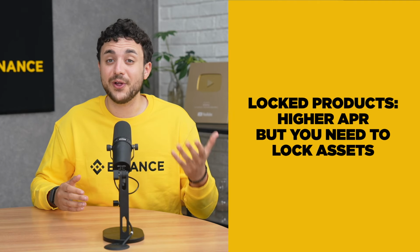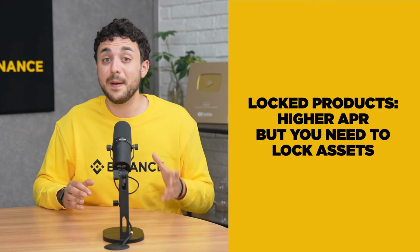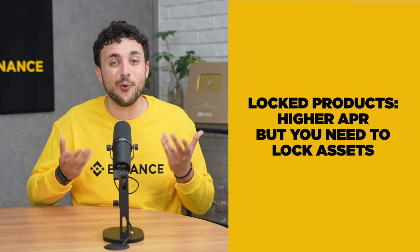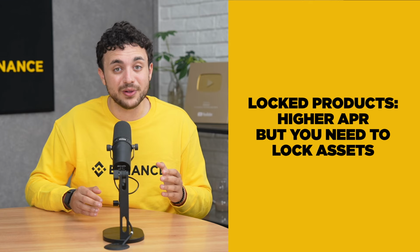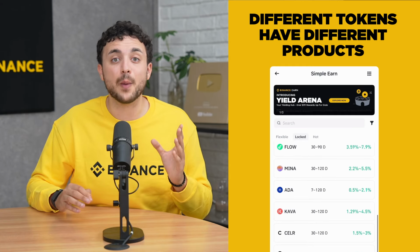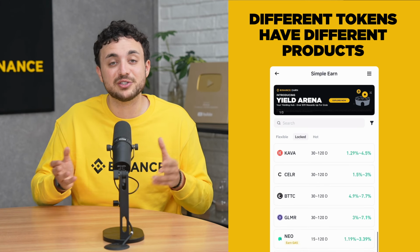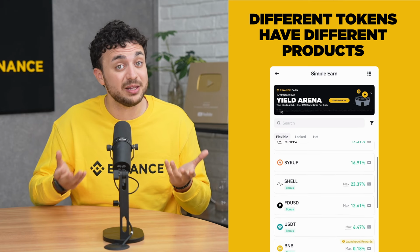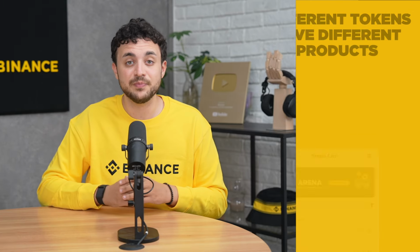On the other hand, locked products offer a higher APR, but you'll need to lock your assets for a fixed period, like 15, 30, or 90 days. If you redeem early, you won't receive the rewards you've earned so far. Take note that locked products and flexible products have different tokens available, so an important factor to choose between both products is the availability of your desired token. So if you're okay with locking up your crypto for a while in exchange for higher returns, go with locked. If you want access to your funds anytime, choose flexible.